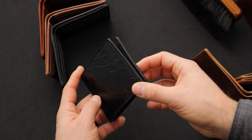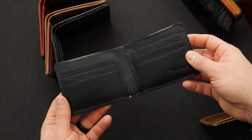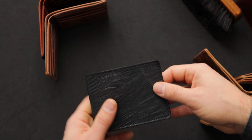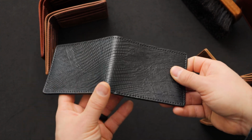And on the edges of this wallet, we have a black finish and then black horsehide latigo on the interior. So very nice blacked out look with this black gator shell cordovan. And the other one I was hinting at, this is another texture on the black shell. Something magical about these two pieces of black shell.